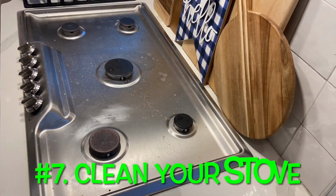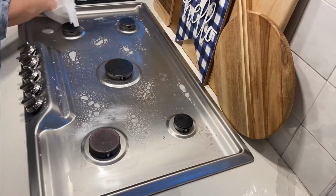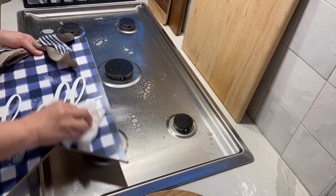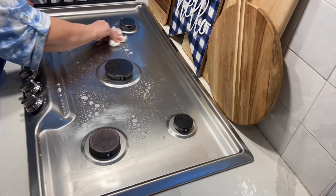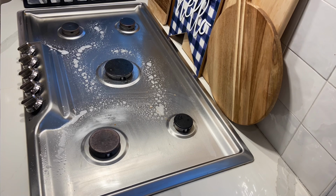Number seven is to clean your stove. Now, this is something that you typically do after every meal, but sometimes you just need to get in the nooks and crannies, get on the backsplash, get behind the stove knobs, but just give your stove a good cleaning.